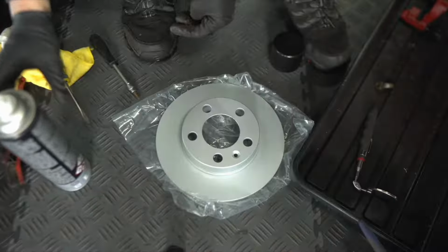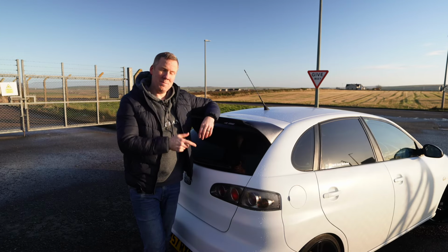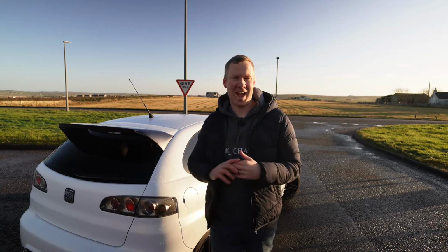But the following few months I started tackling all the niggling issues on it and throwing loads of money at it, hoping that when it came to turning the key it would finally start. And fortunately, it actually did. So straight away I sent it for its first MOT, and guess what? It passed, with no advisories at all.